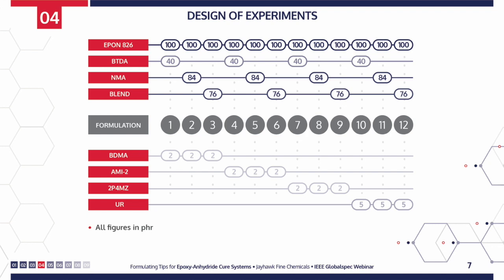Here's the design of experiments for the 12 formulations that make up our study. Here you see the different amounts of resin, accelerator, and curative included in each formulation. In some cases, the amounts are based on stoichiometry. In other cases, they're slightly off the stoichiometry. And in yet other cases, they represent recommended values. The reasons for this and the explanations will be provided as we go through the different results, which we will present to you shortly.